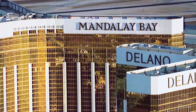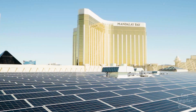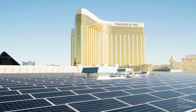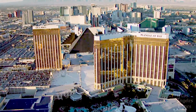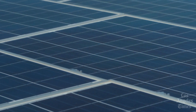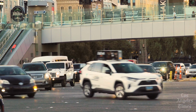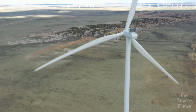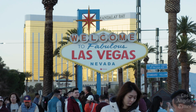The roof of the Mandalay Bay Convention Center on the Las Vegas Strip is covered in solar panels. It's one of the largest rooftop solar arrays in the United States and supplies 1/4 of the convention center's electricity needs. This is just one example of humanity's efforts to adapt to a warming planet with renewable energy.